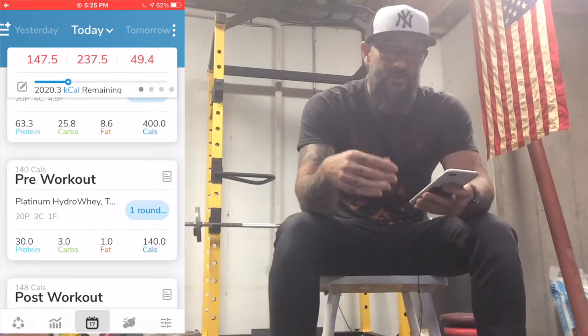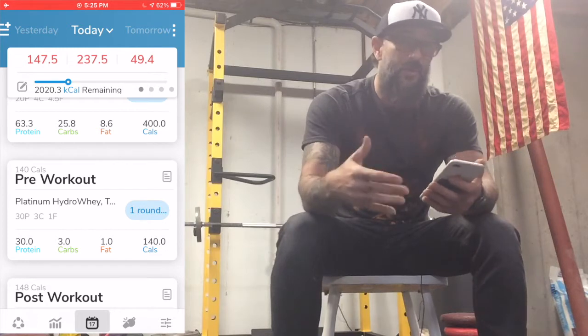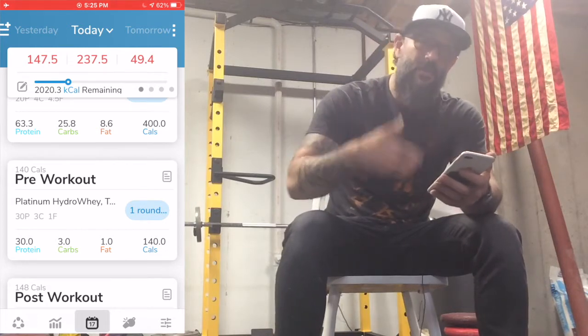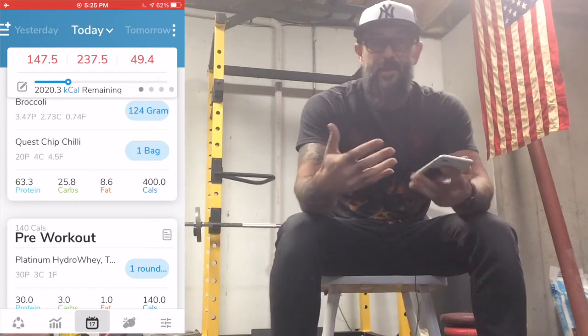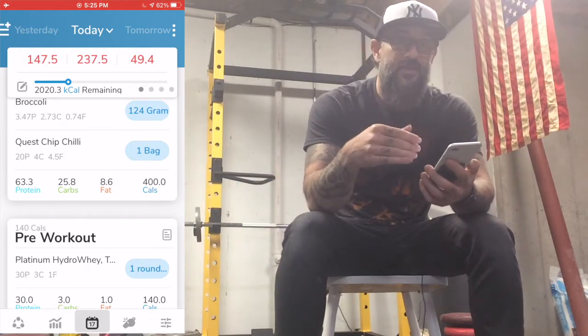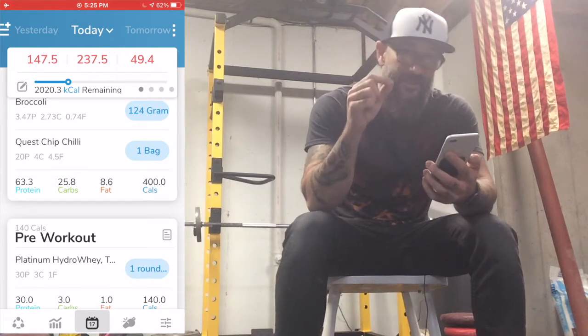Step 3, which is now that we've done that, we're going to just go ahead and build our food, beginning with the first meal of the day that we are going to eat, and we're going to work our way to the end of the day. Now, what I recommend here is not building these food plans until you know you're actually going to eat your first meal.